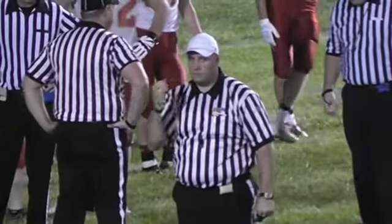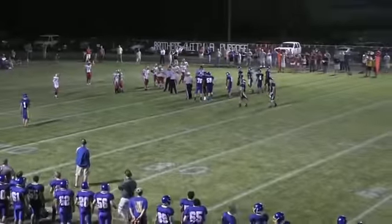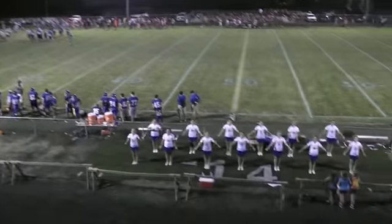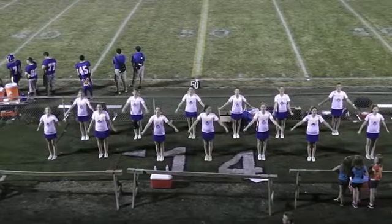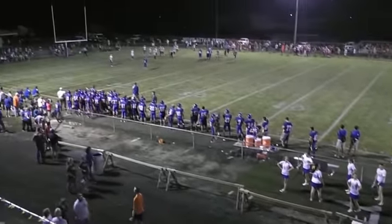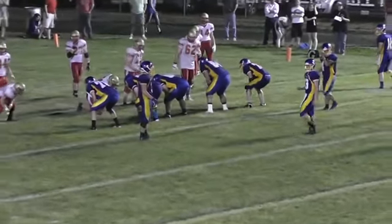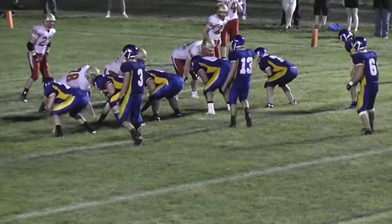No, personal foul. Face mask against the Knights. Personal foul. So against the Knights, the ball's down to about the 14. If I can tell from this angle. And if they go half the distance, that should take it to about the 7. I'm checking my cheat sheet to make sure that's true. That's got to be first and goal. So Gunter got 7. First and goal from the 7-yard. And it's first and goal from the 7.